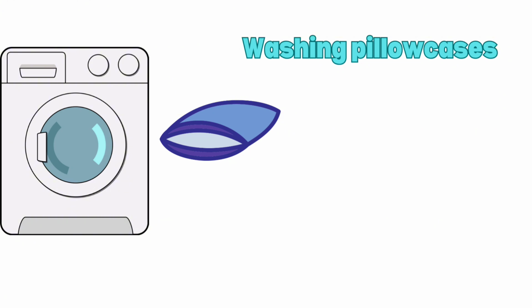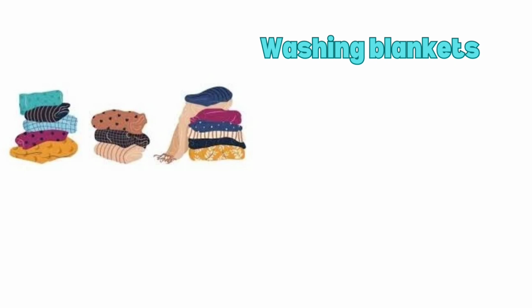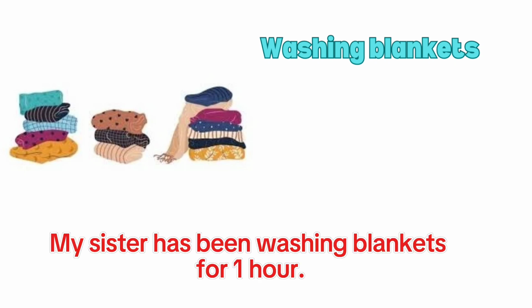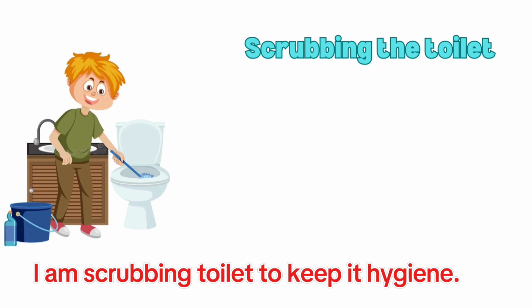Washing pillowcases. I am washing pillowcases. Washing blankets. My sister has been washing blankets for 1 hour. Scrubbing the toilet. I am scrubbing the toilet to keep it hygienic.